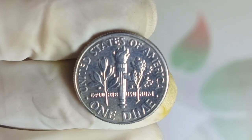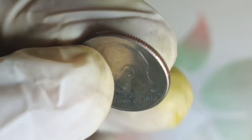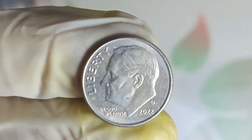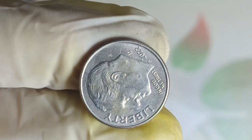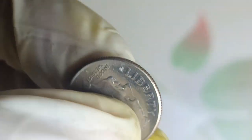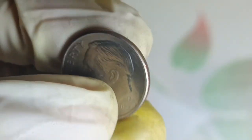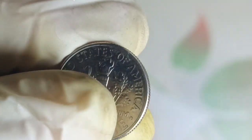To put this in perspective, collectors and investors alike scour bank rolls, estate sales, and online marketplaces, looking for these so-called hidden gems that emerge from obscurity and offer a direct route to unexpected wealth. The potential to stumble upon such an error coin evokes a sense of thrill comparable to finding a needle in a haystack, and this quest becomes both a hobby and an investment strategy for many enthusiasts.